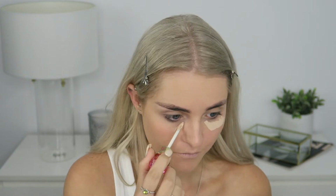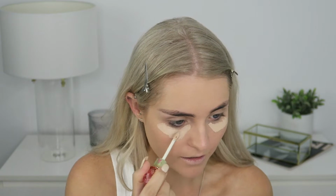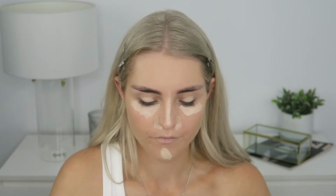I don't really know any dupe for it yet, so I don't know, I think it's really nice. It's not full coverage, but I really like it. It's nothing like your Tarte Shape Tape or anything, but it is really nice. I'm also going to use that as an eye primer as well, and then I'll just blend out with my beauty blender.